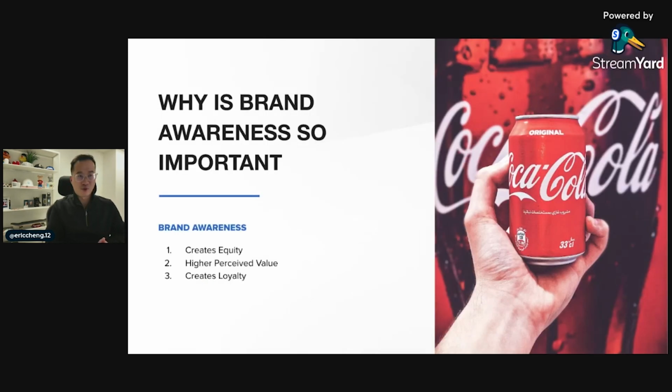Why is brand awareness so important? Well, you're going to create brand equity through it. You're going to have a higher perceived value, and you're going to create loyalty. I think with this example here, Coca Cola has done a really good job doing so. When you see a red can with its logo, how do you feel? What do you think about?